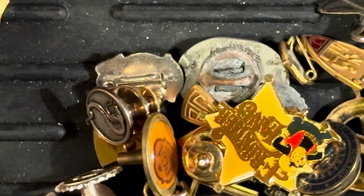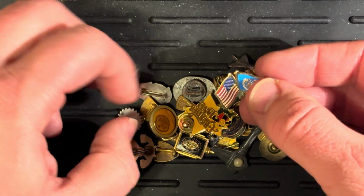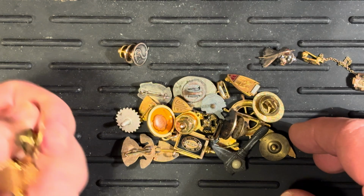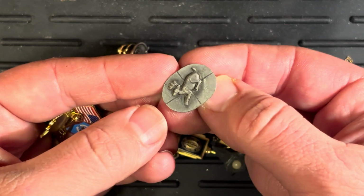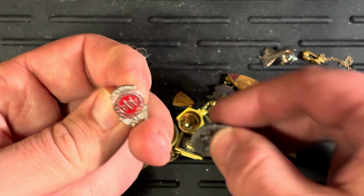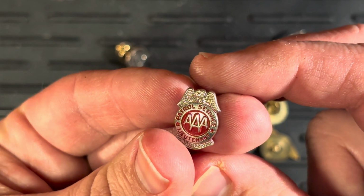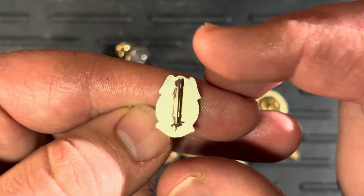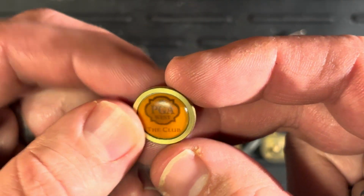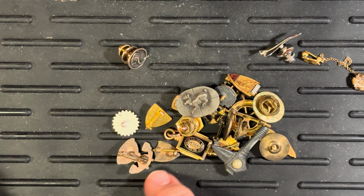Wichita Plantation, huh? Just a little pin. Let's clear some of these out of here, if I can hold things. Oh, it's AAA Patrol Services. Oh, here's another. Oh, okay. PGA. So I'm not sure what these go on, but something related to golf, apparently.